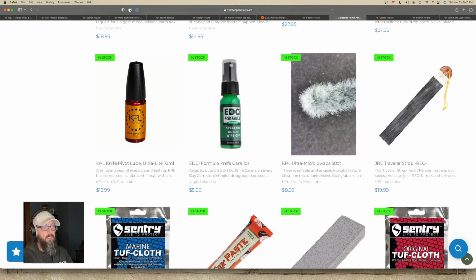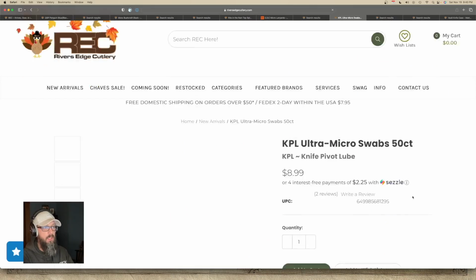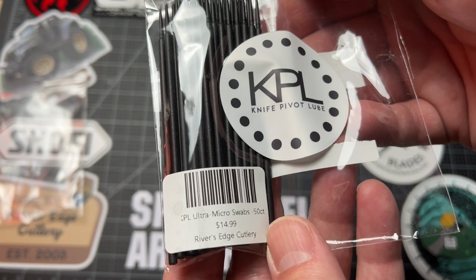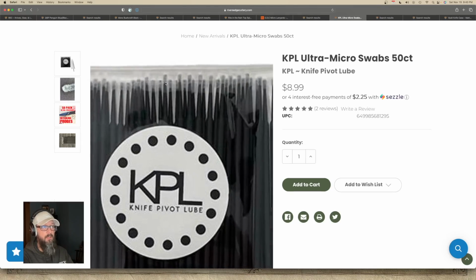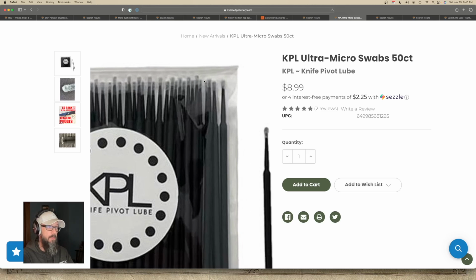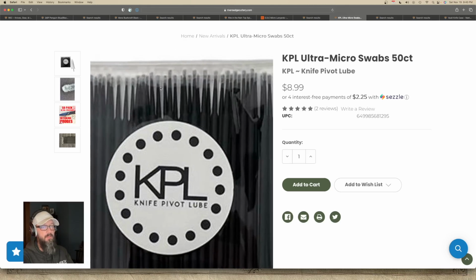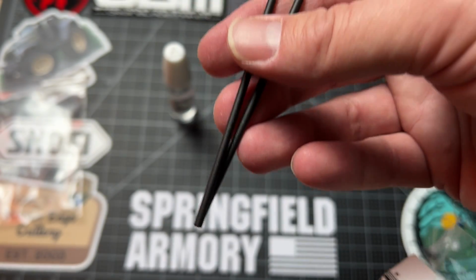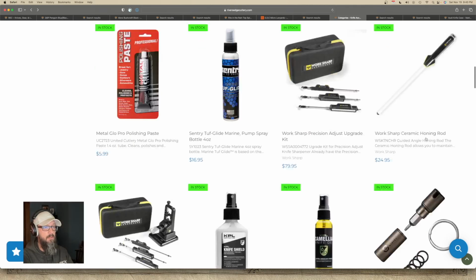And here is one thing that I really enjoy. The KPL Ultra Micro Swabs. This can get into the insides of your Gear Geek's knife and clean it out without them having to take it down all the time, every time they want to remove some dirt or lint from in there. These are microfiber tip. There's like little Q-tips for your knives. Just an awesome idea, and one of the things I use quite a bit to clean out my kit.